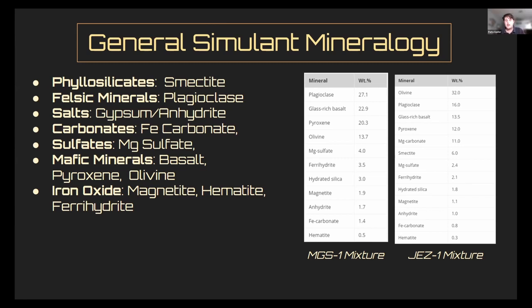You can see here on the right, we have the general mixtures of both our MGS-1 and Jezero simulant. And as you can see, some of the very dominant minerals are going to be the plagioclase, basalt, pyroxene, and olivine. And the rest are going to be sort of trace in a sense, even though they are very important. They're going to be a lot less weight percent.